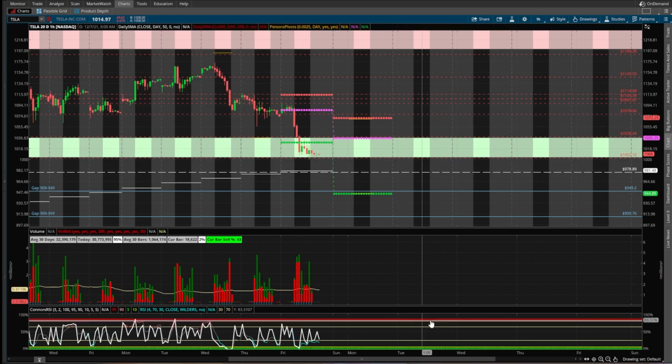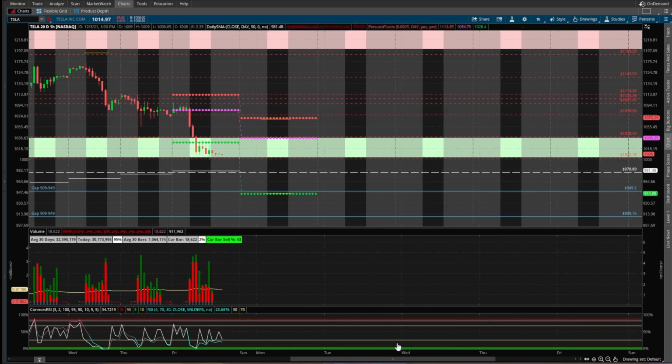So it does look like even on this hourly chart, we see a descending triangle on Friday. So chances are Tesla is going to break down, touch the 50 days SMA at the very least before bouncing, or it could potentially go all the way down to this bottom pivot point here.